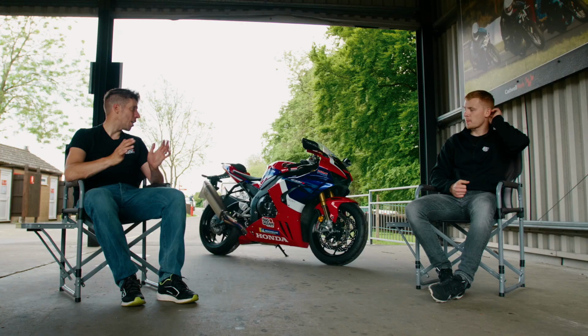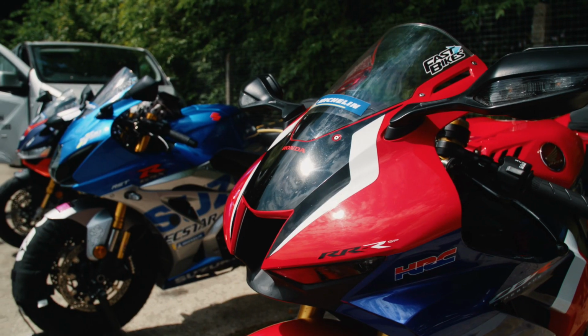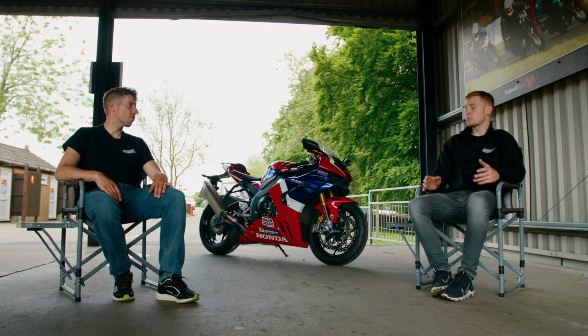And in fairness, the chassis can take it, can't it? Yeah, all day long. What do you think of the agility of the bike? I think it's pretty good. It's not by any stretch the best, but it's not the worst.